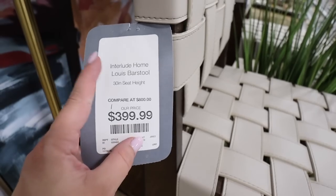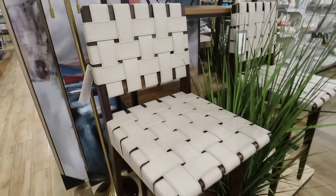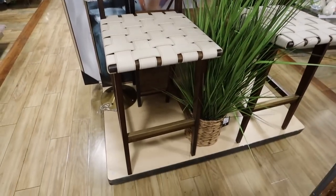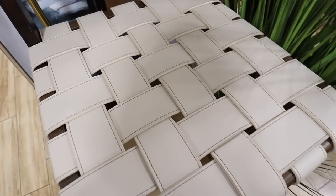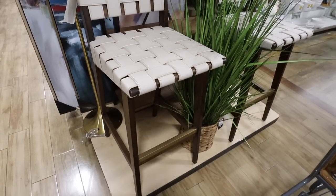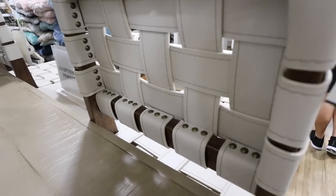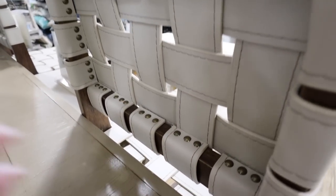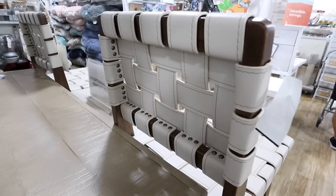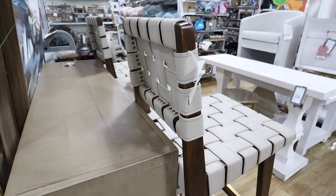Let's compare it. $800, the Interlude Home Lewis bar stool. I'll have to try to Google it and see if I can find them online. But these are stunning. The quality of these, the stitching, also the materials that they're using, these are beautiful. I wanted to be sure to point out on the back as well, they have these really nice brass buttons that are kind of holding those leather pieces down. So they look great from the back as well, like pushed into your counter. Wow, these are so nice.